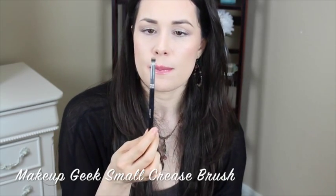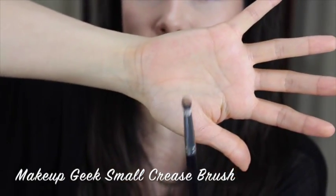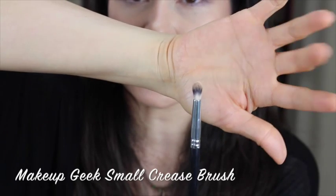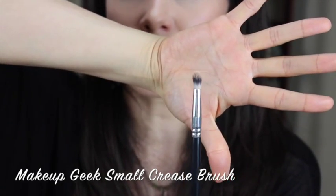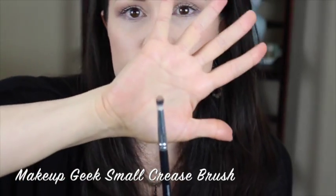The last blending brush I have here to show you that is super important for me is the Makeup Geek. Geez, I don't even know the name of this brush, but let me bring you in. I own a lot of Makeup Geek brushes, so I'm going to do a video for you guys showing you an overview, but this is one of my favorite Makeup Geek brushes. It's really soft, it feels really nice, it doesn't shed on me, and this one is really great for the crease work or the outer part right here.